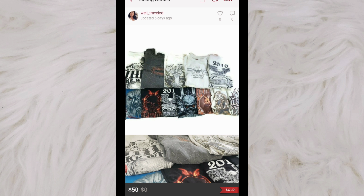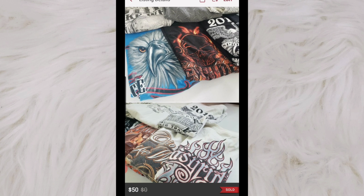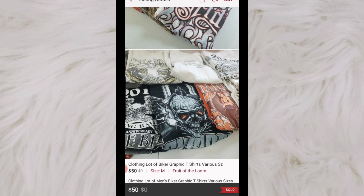I basically separated out the Harley Davidson pieces, got those listed, have sold through quite a bit of those, and then I just left these in a pile. So I was cleaning out that pile the other day, and I decided that I'm just going to throw it up as a biker lot. I know that graphic shirts are really popular right now, no matter what the brand is. So these were a bunch of like Hanes, Tultex, things like that, but they all had a biker theme and graphic on them. Some of them were in great condition, some of them were really worn and had holes, so I made sure to disclose that.